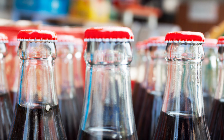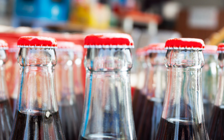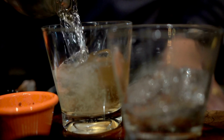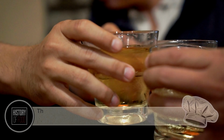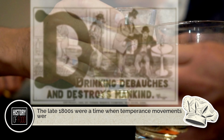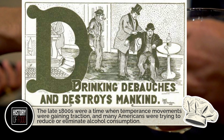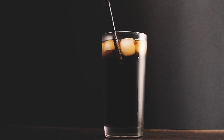One of the most brilliant moves was how Coca-Cola was marketed. Pemberton and his team promoted it as a temperance drink. In other words, it was positioned as a healthy alternative to alcohol. Remember, the late 1800s were a time when temperance movements were gaining traction, and many Americans were trying to reduce or eliminate alcohol consumption. Coca-Cola was the perfect solution.